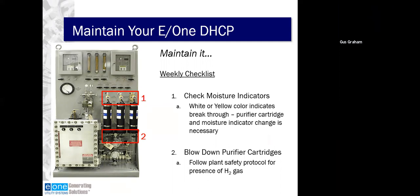You shouldn't be changing them on a weekly basis, but if you don't change them on your weekly check, you should perform a blowdown. There's a valve located beneath each of the purifier cartridges with a cap on the outlet of that valve. You remove the cap and you rocker the valve to the on position, and that would release any liquid oil or moisture that's collected in the pipework. This should only be performed once checking and following safe plant protocol for the presence of hydrogen gas.